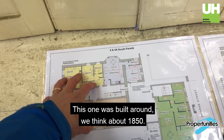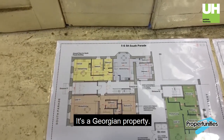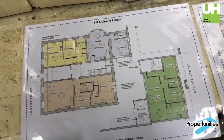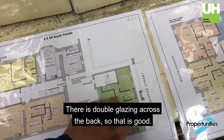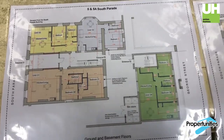This one was built around, we think, about 1850. So it's a Georgian property. Lots of history behind it. This one was built more recently. I don't know the exact date, but it's a bit better thermally insulated. There is double glazing across the back, so that is good. This would be easier to reconfigure if needs be.